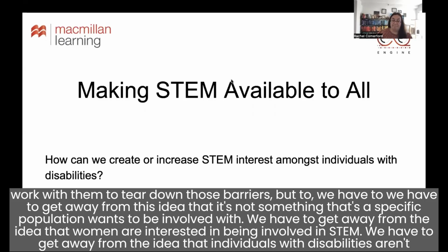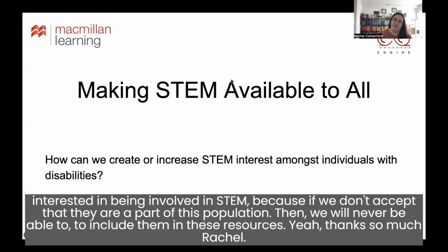But we have to get away from this idea that it's not something that a specific population wants to be involved with. We have to get away from the idea that women aren't interested in being involved in STEM. We have to get away from the idea that individuals with disabilities aren't interested in being involved in STEM, because if we don't accept that they are a part of this population, then we will never be able to include them in these resources.